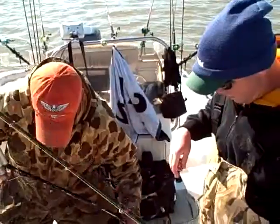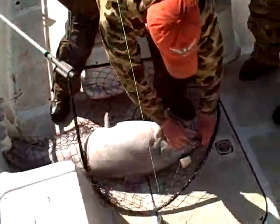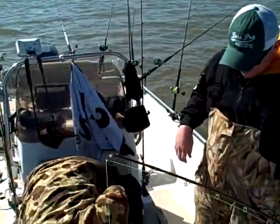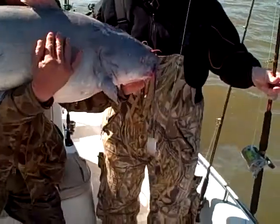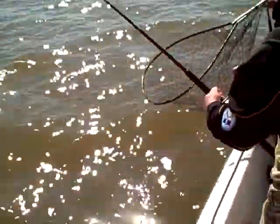Knew what we were doing. Huh? It's like we knew what we were doing. This is yet another one, a rod. Another one on the boat. This is how Captain Neil rolls.